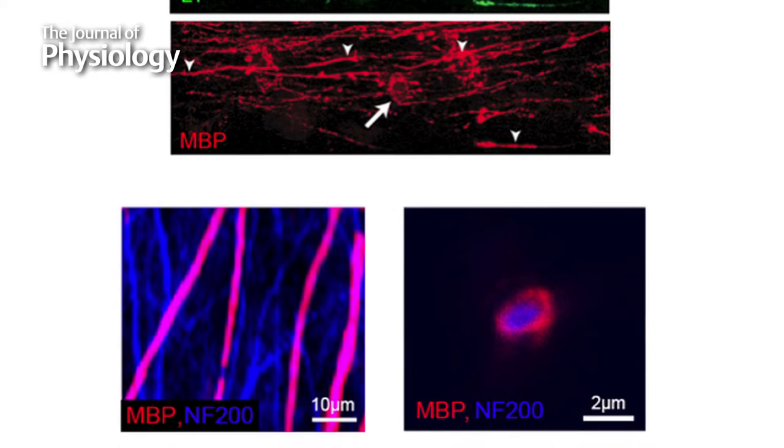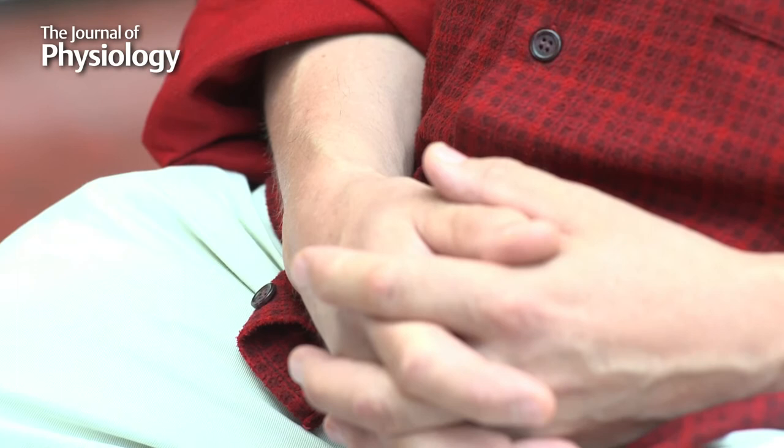So it might seem very technical, but these abstruse details of the mechanisms are really crucial for understanding how events at the molecular level translate into someone becoming mentally or physically handicapped after these horrible diseases: cerebral palsy, spinal cord injury, and multiple sclerosis.